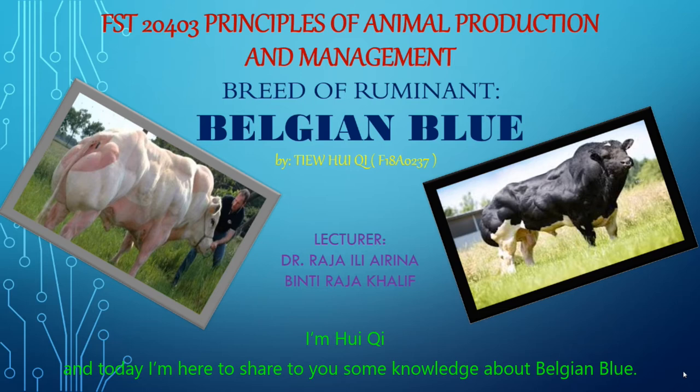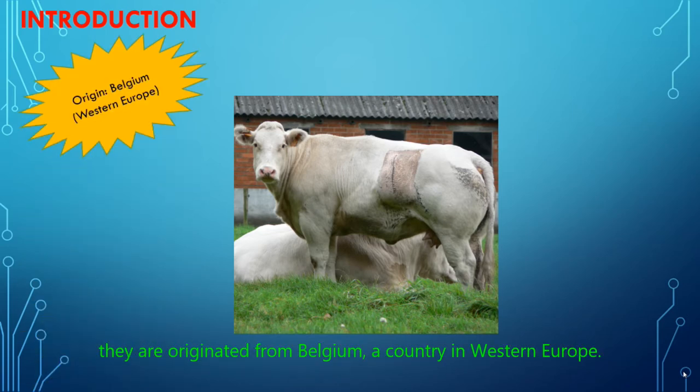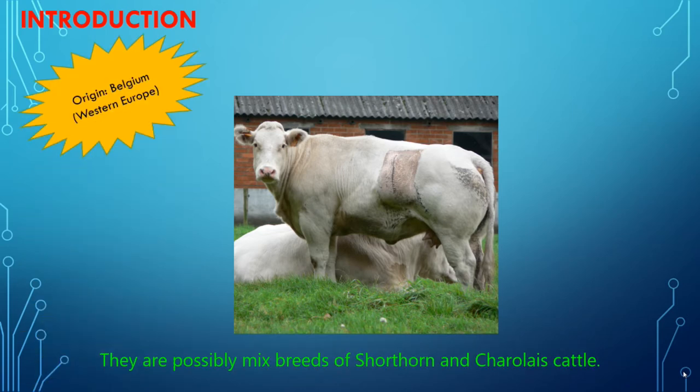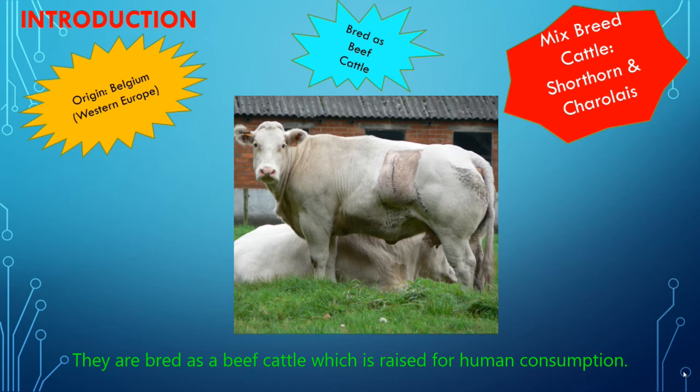I'm Huichi, and today I'm here to share with you some knowledge about Belgian Blue. Belgian Blue, as the name suggests, originated from Belgium, a country in Western Europe. They are possibly mixed breeds of Shorthorn and Carolus cattle. They are bred as beef cattle, which is raised for human consumption.